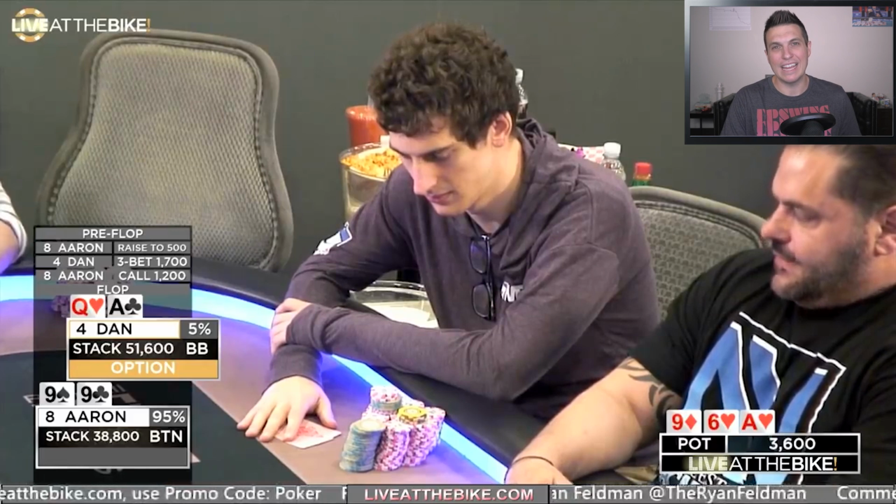An ace-high board like ace-jack-9, for example, is a board where the big blind will have way more strong hands. An even more extreme example of this is on a board like ace-6-deuce. It's going to be a little bit more favorable for the button in terms of how many of the strongest portion of their range that they have. Anyway, these are things to be thinking about when you're deep. Anyway, back to the hand.